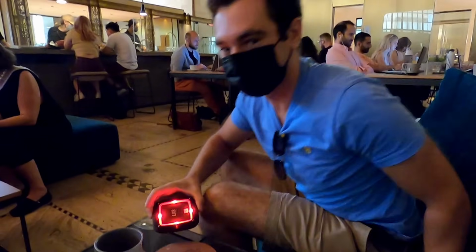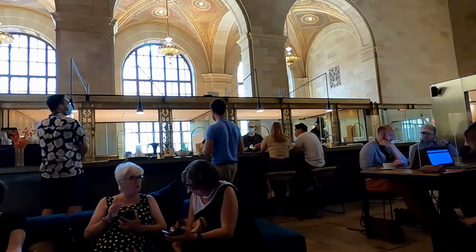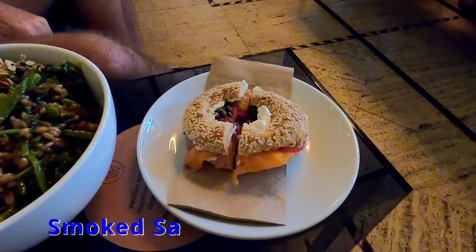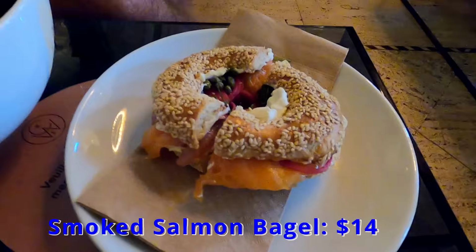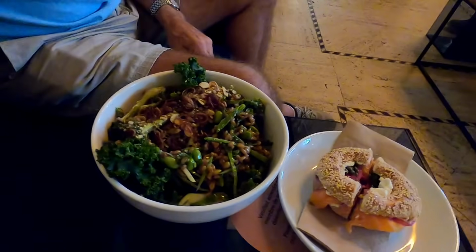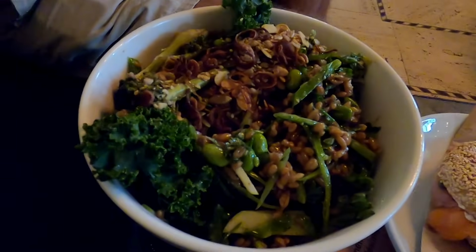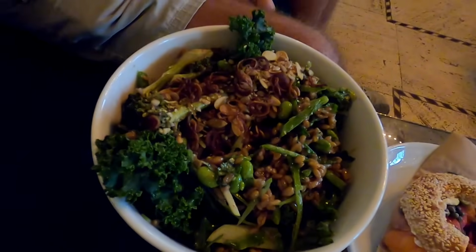Once the buzzer started going off, Mike got up and walked over to pick up our order. I had the smoked salmon on a toasted sesame Fairmont bagel with cream cheese, capers, and pickled shallots. And Mike had the super green farro salad with kale, snow peas, edamame, roasted broccoli, apples, seasonal vegetables, and pumpkin seeds with a lemon and shallot dressing. Mike really enjoyed his healthy super green farro salad. And I also really enjoyed my smoked salmon bagel.